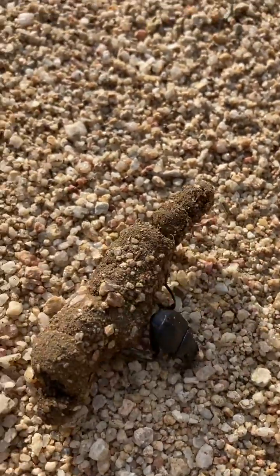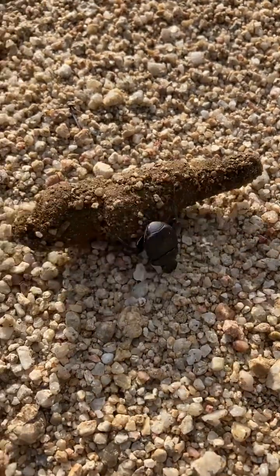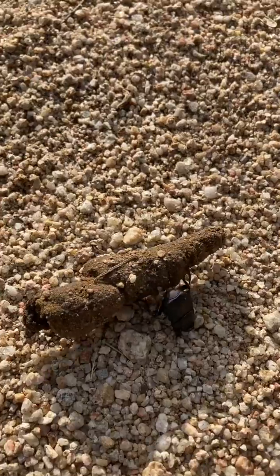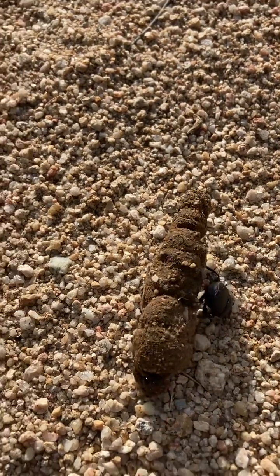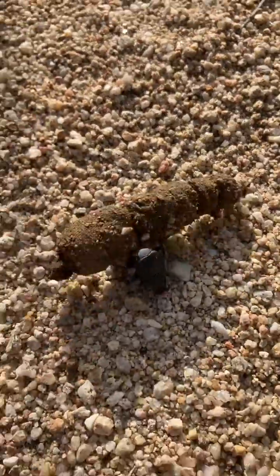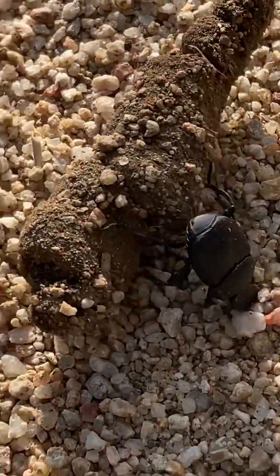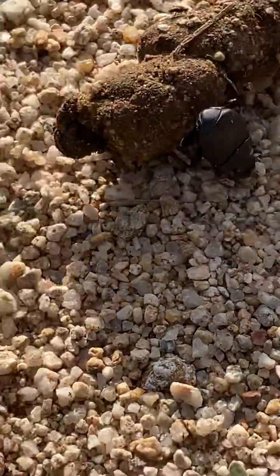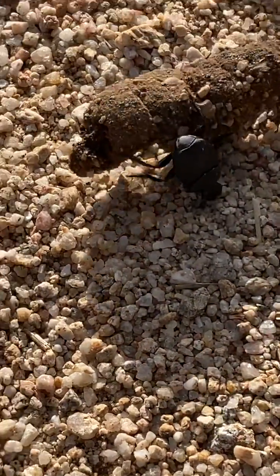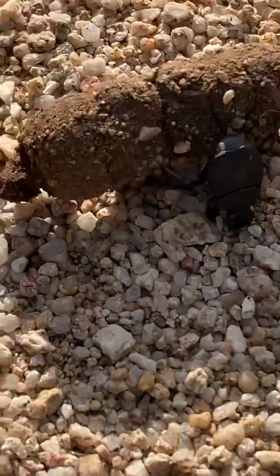Dung beetle, Sonoran desert. Rolling some dung. Recycle. I've seen him roll little balls, but this is the biggest piece I've ever seen get rolled.